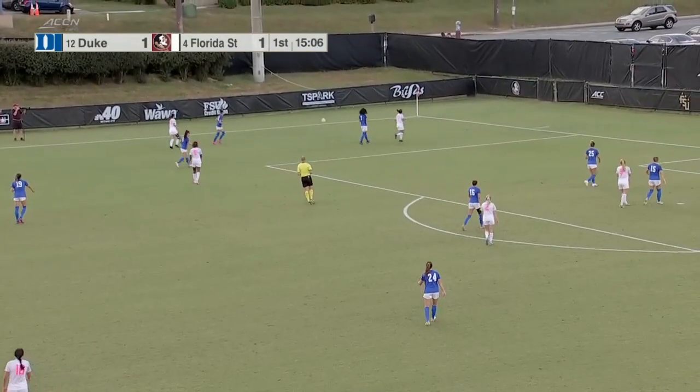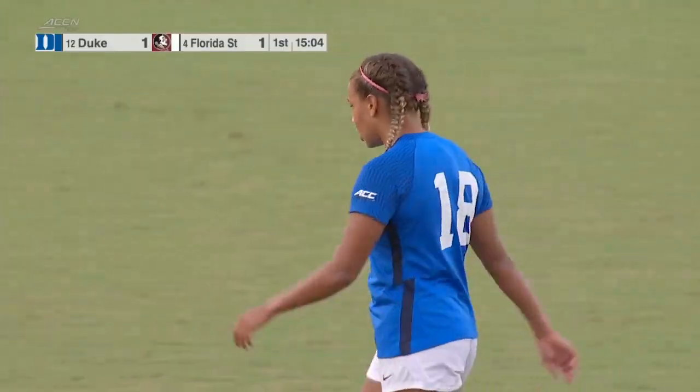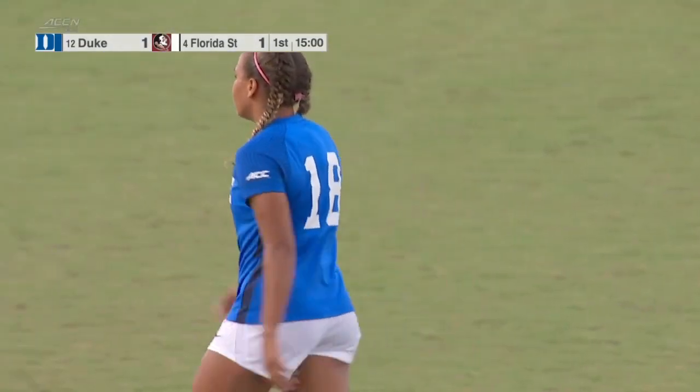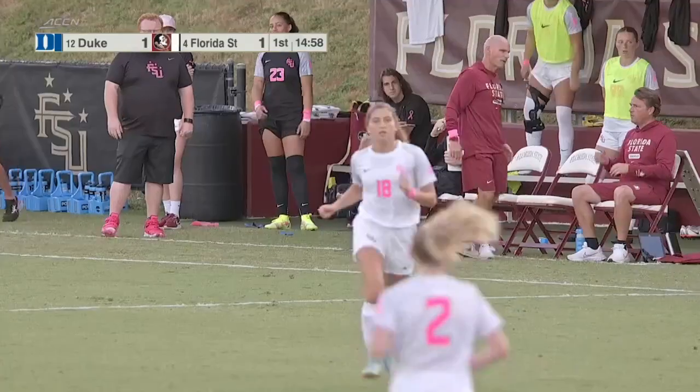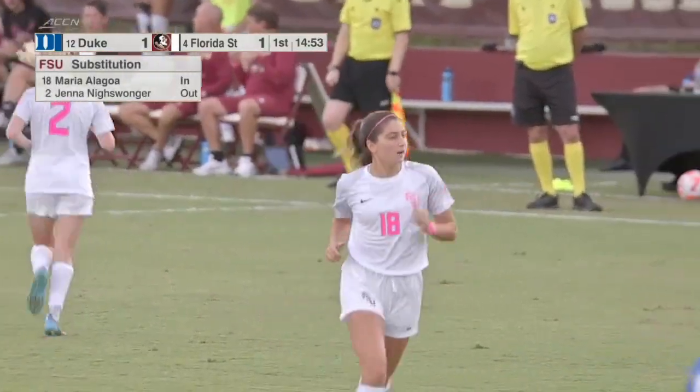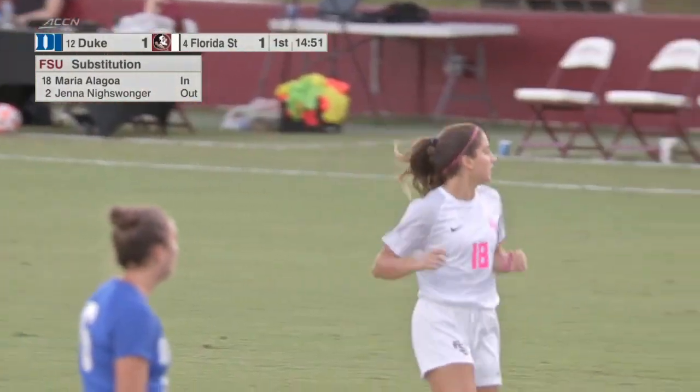It seemed calm, a little conservative perhaps at the beginning as these two teams were trying to figure one another out. The last few minutes, though, a different type of feel. 1-1 match now, goals 4 minutes apart. First Florida State and then Duke finding a way to get the answer.